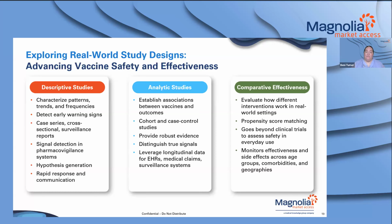Here, some things that matter are going to be providing robust evidence on whether a vaccine is linked to that adverse event, helping to distinguish true signals from random variation or background noise or rates, and then controlling for confounding variables and biases common in observational data.